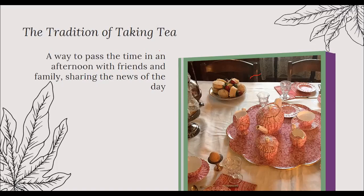Exactly. It's like when you sit at a dining room table, it is higher than if you were in the living room sitting at your coffee table, which is lower. We get more into that in our previous Victorian Tea Party, so I encourage you to check that out.